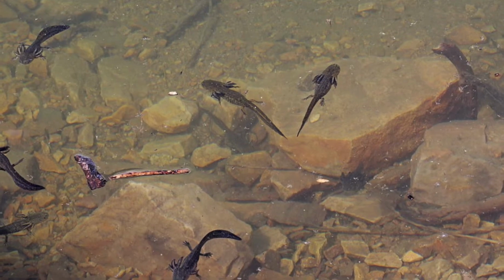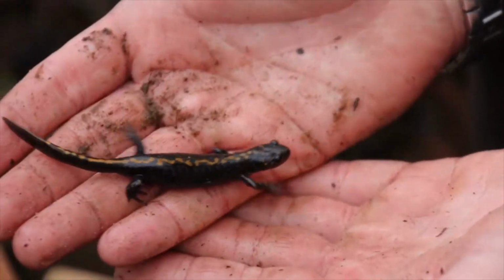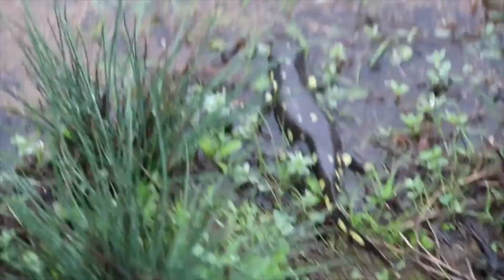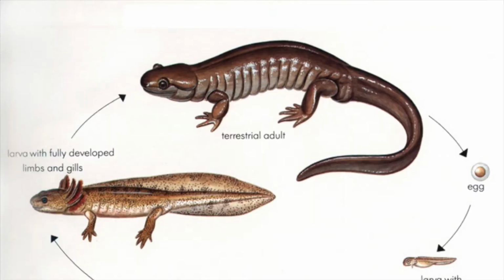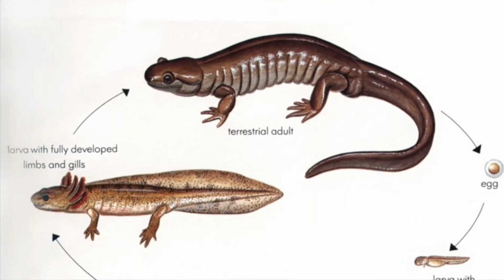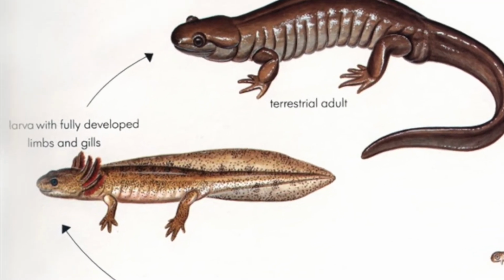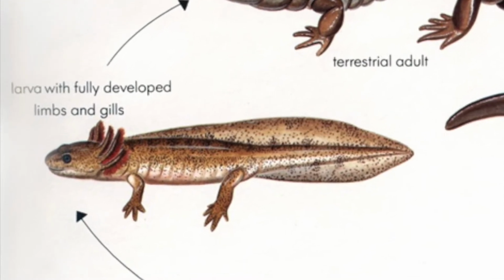Young tiger salamander larvae live in the water for several months like tadpoles. As they transition into adulthood, they lose their gills, develop lungs, and transition into terrestrial or land-dwelling salamanders. The axolotl, however, never made its way to land and instead stays in its larval stage all the way through adulthood, living its entire life completely in the water. But how did this happen?